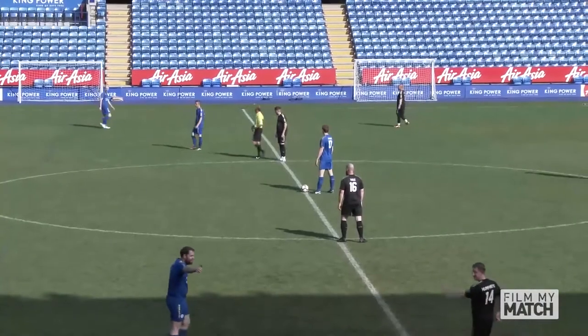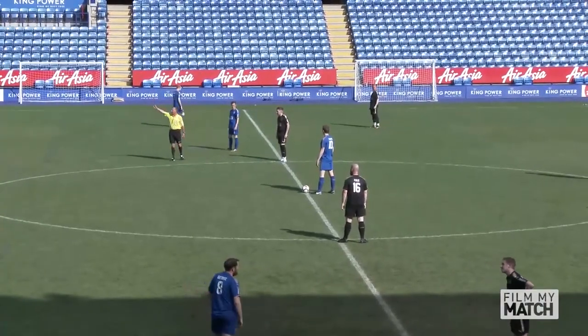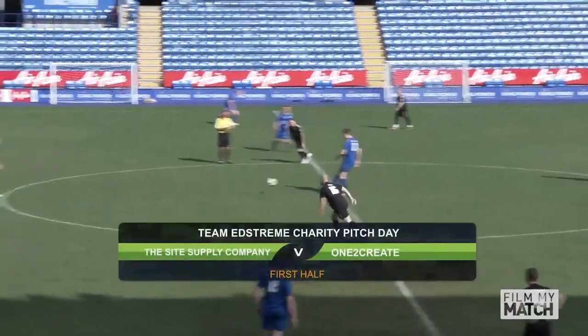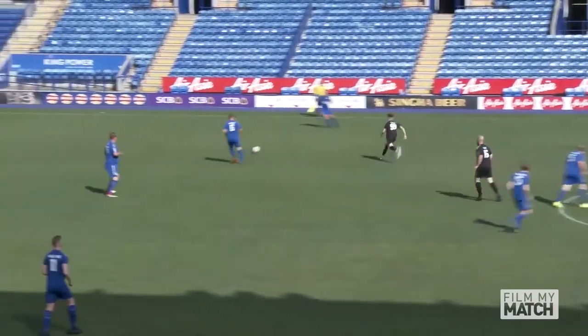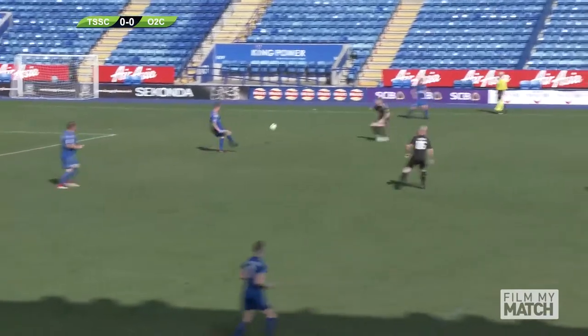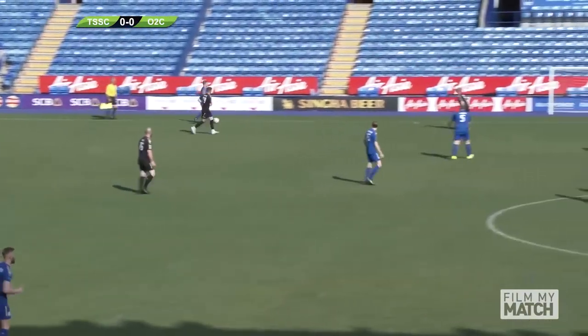Big game here, remember, it's a game of two halves. We'll see what this afternoon brings. And we're underway. Guiding back to Wells. Alex Niven now on the left.